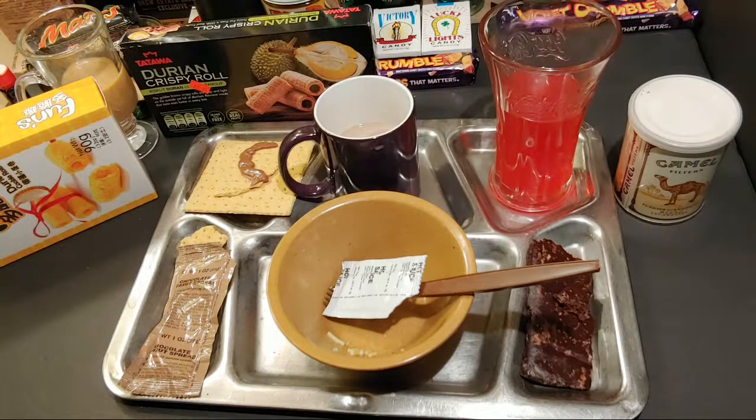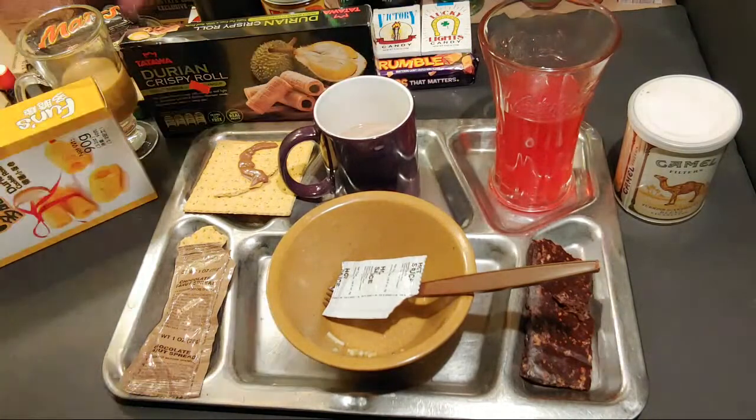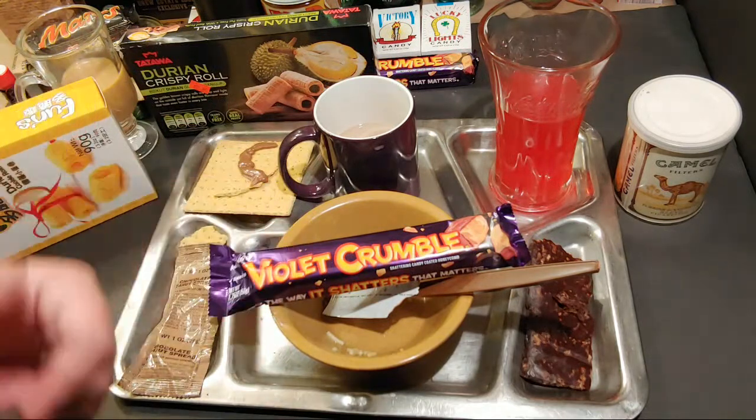Okay, we got a super chat just come in. Eve, what is the violet crumble and will I eat it? Okay, yeah, why not? Violet crumble. Absolutely. This is a freaking amazing candy bar that comes from Australia. Thank you so much for that super chat, by the way, Eve.